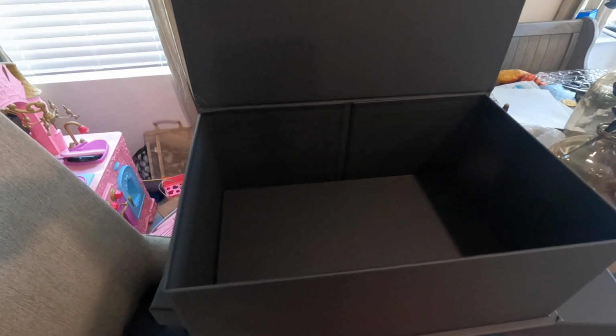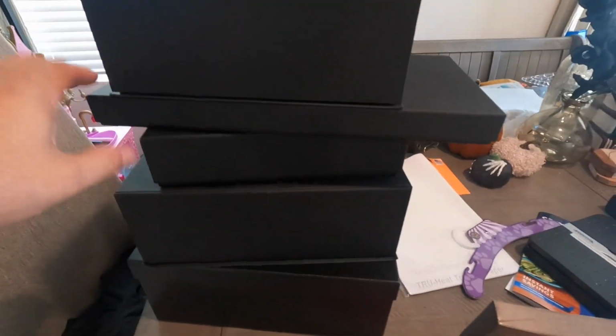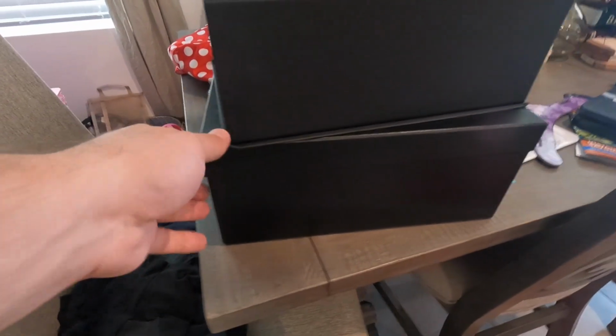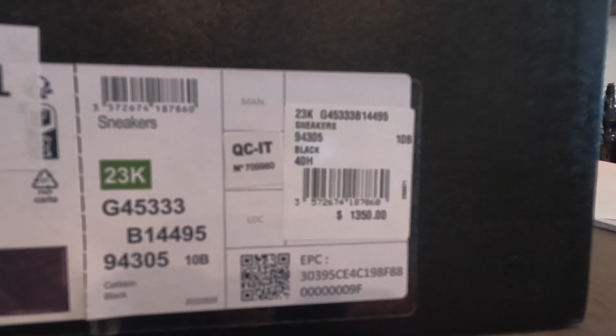If you have the dust bags, other things, I can also get a premium, but keep an eye out for those boxes. But these are all Chanel. This is a Chanel jewelry box. This is a Chanel shoe box. But look at the price tag for these shoes. Is it gonna zoom in here and look? I don't know if you can. $1,350 for a pair of sneakers. That's what the Chanel shoes looked like. So that came in that big designer pickup I had.